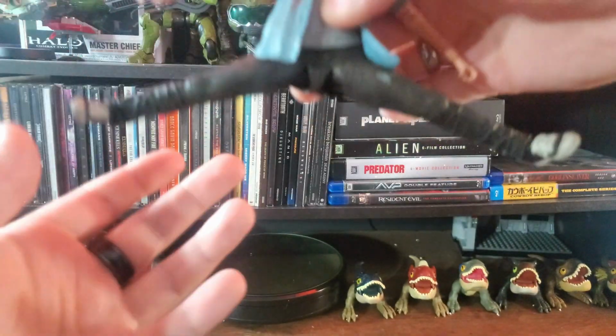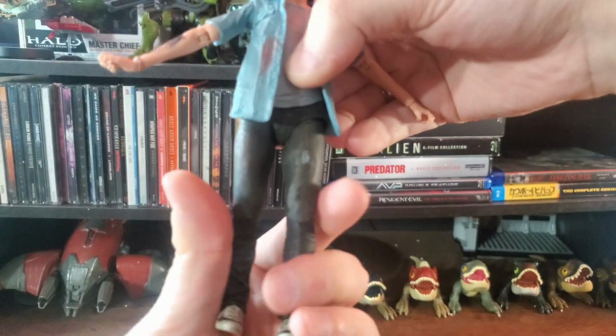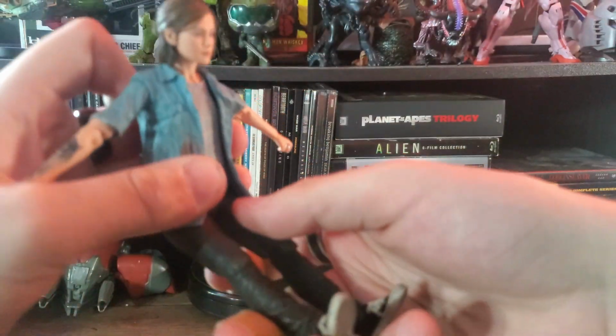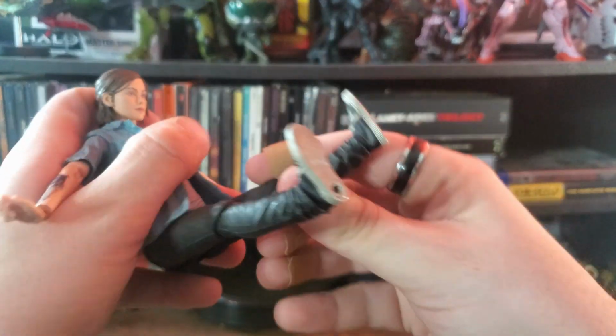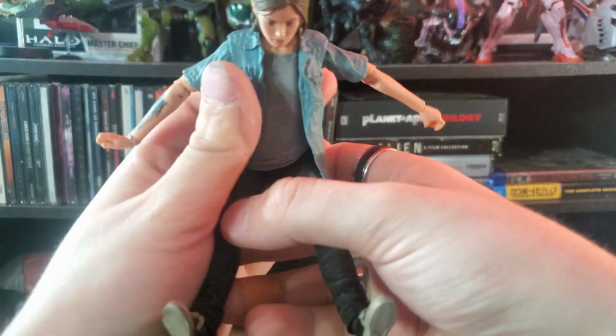And then finally, looking at her legs, you can rotate her legs 360 degrees, so it's very nice to see that here on this figure. And then you can have her do a split, a really good one as well, so very nice to see that range of motion there. And then of course you can have her bring up her legs, so you can have her in a sitting position if you wanted her to do so, and then bringing the legs down and focusing on the knees.